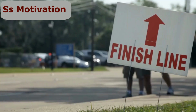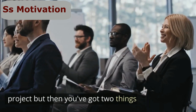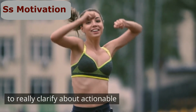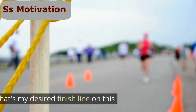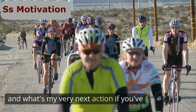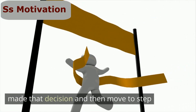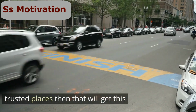If not, you've got a project, even a very small project, but then you've got two things to really clarify about actionable things, actions and outcomes. What's my desired finish line on this? And what's my very next action, if you've made that decision? And then move to step 3, where you park these things in trusted places, that will get this stuff off your mind.